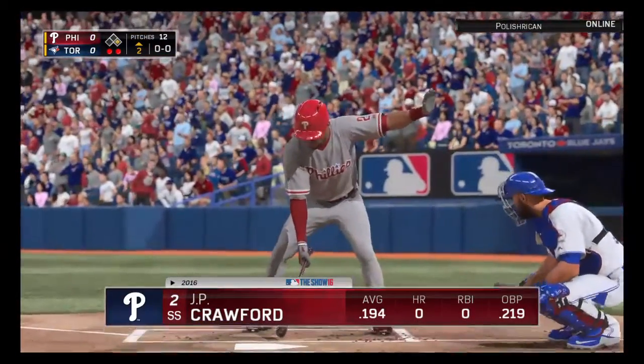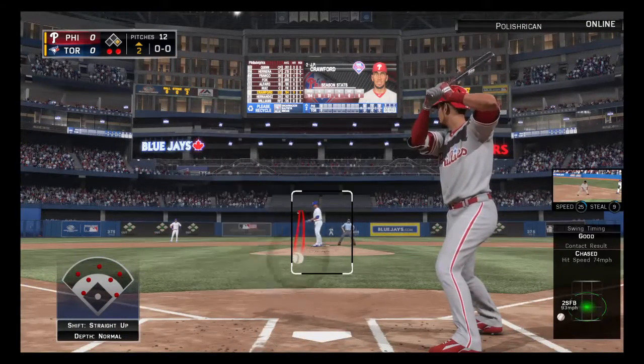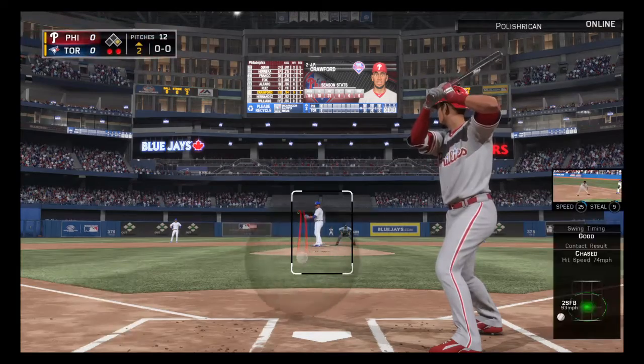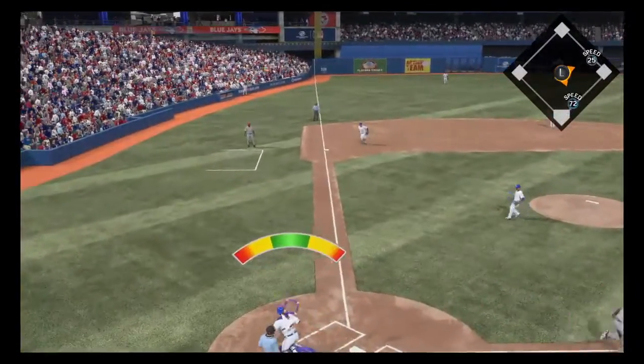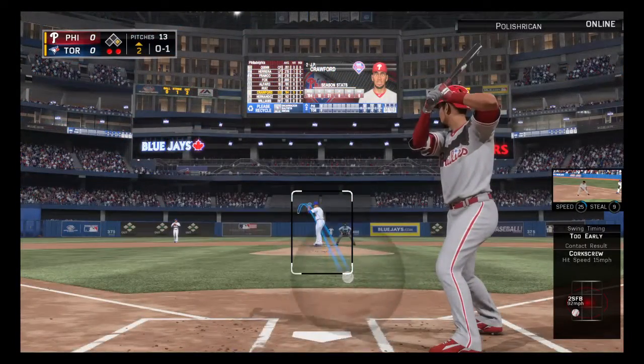J.P. Crawford set to take his first cuts with a man at first and two away. Yeah, and he's going to have to find a gap to give that man on first a chance to score. First offering on its way. Very weakly on the ground. That winds up foul. No score here as we play inning number 2.